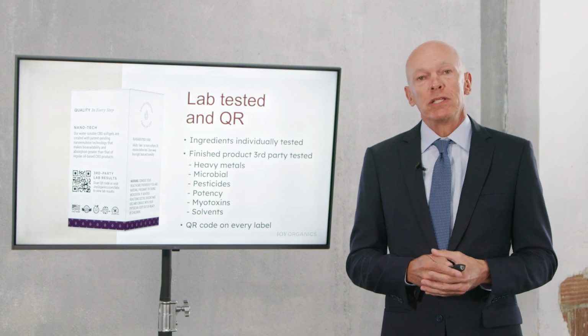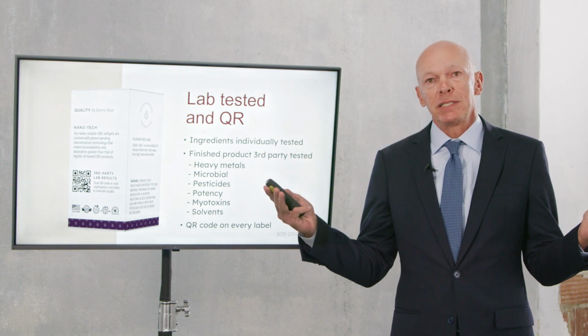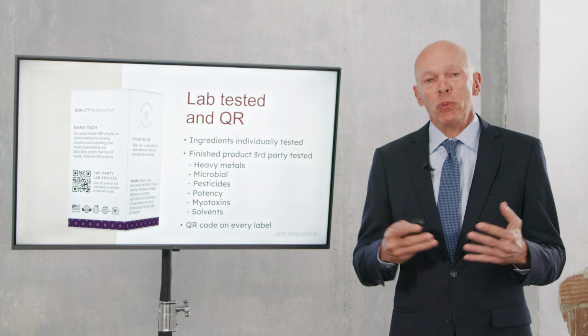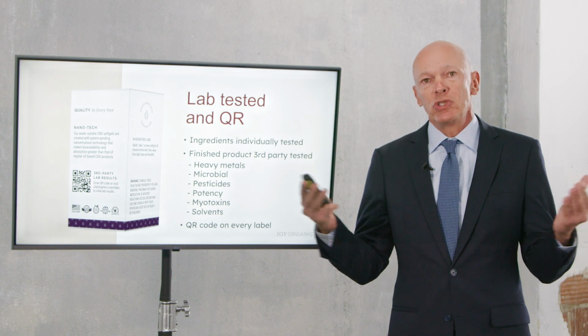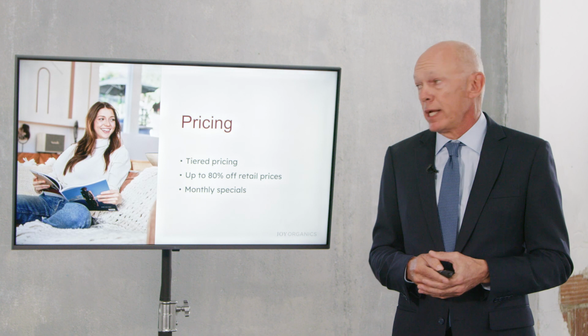One of the great things about Joy Organics is that we were the very first company to do full panel lab testing because it was part of our commitment to transparency. In an industry that is the Wild West with lack of transparency, we have made transparency a big priority for Joy Organics. We do 6 different panels of labs on our final product. We test all the ingredients that go into our products, and all of those, again, can be accessed through a QR code on your label.